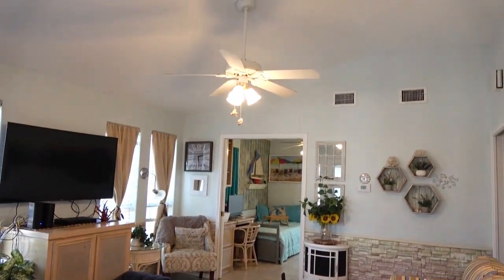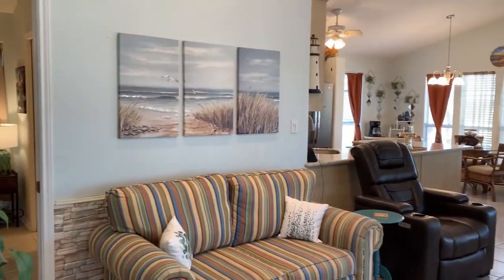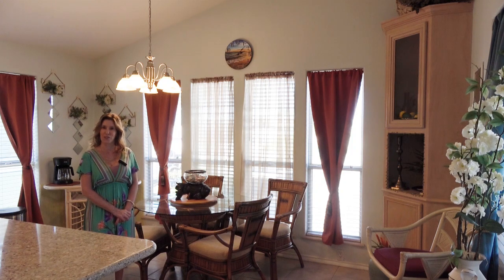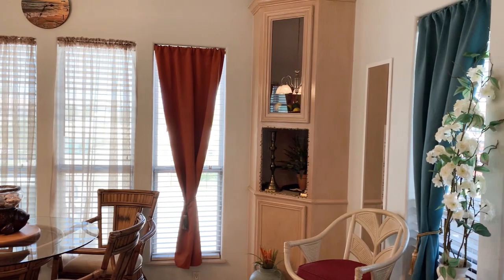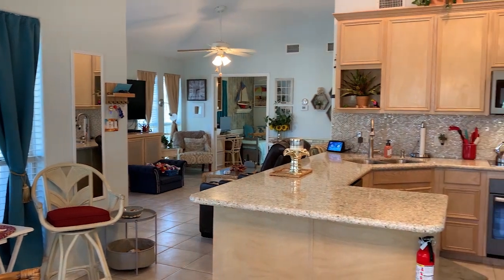The living area has a vaulted ceiling, which gives it an airy and open feel. The dining area is completely surrounded by windows, and it's full of natural light. The kitchen features gorgeous granite countertops, a backsplash, custom cabinets, newer appliances, and plenty of cabinet and counter space.